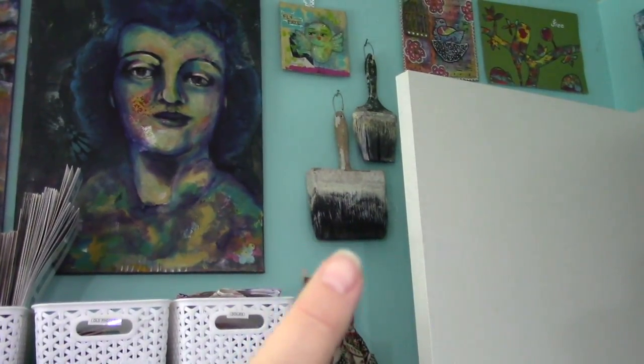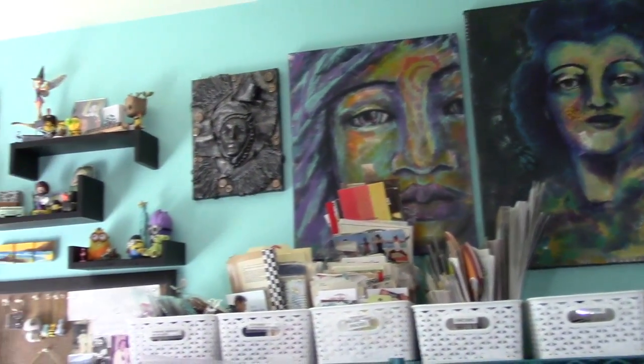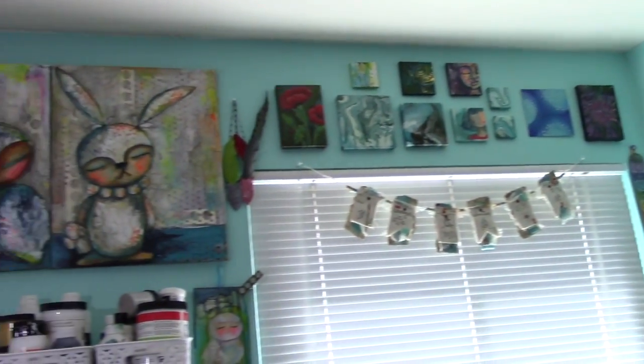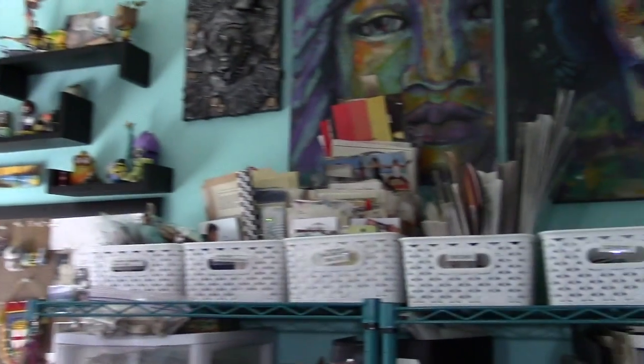Those big paintbrushes, those were my father-in-law's. He was a carpenter and a painter. They're the coolest thing on the planet. Anyway, art, some of mine, some from you all, souvenirs, bits and pieces, surround me in my space, and don't you just love that? All right, let's go back this way. Slowly. We don't make anybody sick.